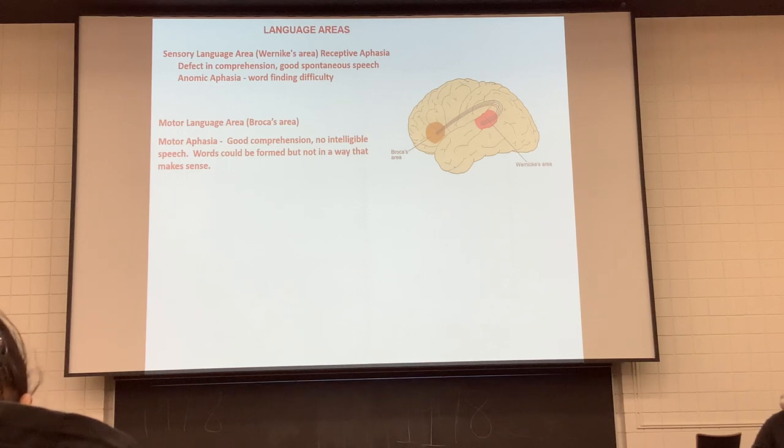Okay, motor aphasia, if you damage Broca's area. You know what somebody is saying to you, kind of like Tan, but you just can't make anything comprehensible. You can't respond to it. You may just make words that make no sense whatsoever.